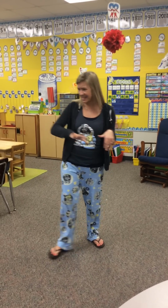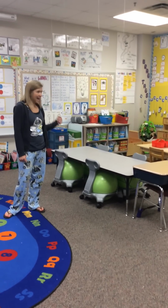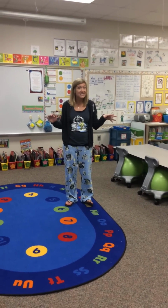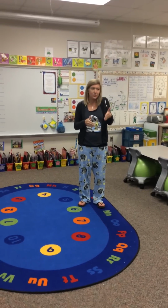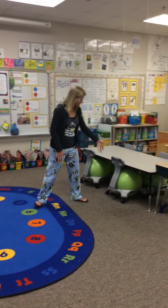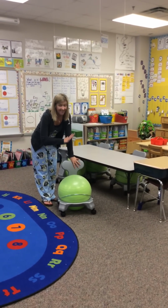I have lots of different things, and if you look around my room here, you will probably notice that I don't have a seat for every student in my class. My classroom is 100% free seating, which means that my students come in and they do not have a specific seat for them on any specific day. So we'll start first with these exercise ball chairs I ordered. My students absolutely love these.